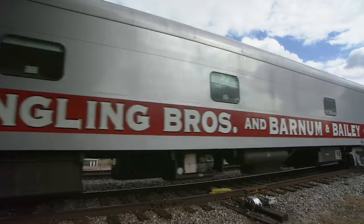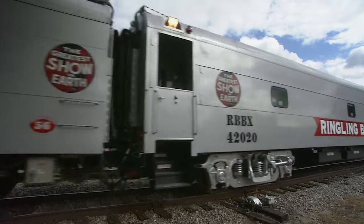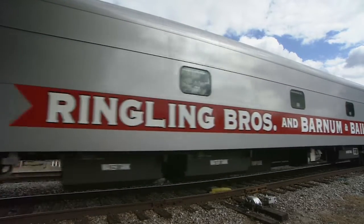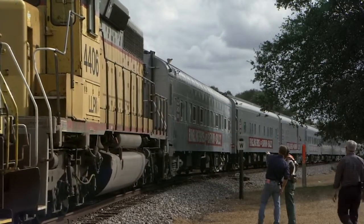This is not just a temporary place to store your clown shoes. This is a rolling community, and it doesn't have the fly-by-night feel of some kind of motel on wheels. It's home.